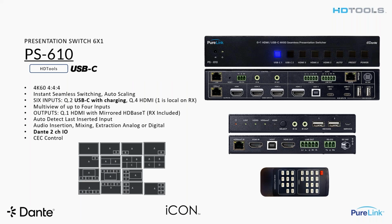And on the receiver, you also have the ability to de-embed the main audio, balanced or unbalanced, on those 5-pin mini Phoenix connectors. Along with analog audio management, you have Dante. So I have the ability of sending the main output, 2 channels, to the Dante network through the Dante connector you'll see in the upper right of the back of the switch, or through that same connection, I can bring in 2 channels of Dante audio off the Dante network and embed that into my output signal.